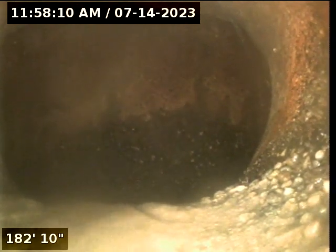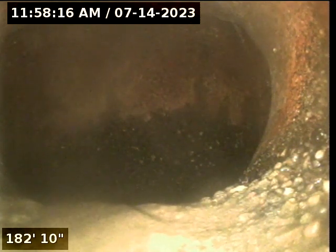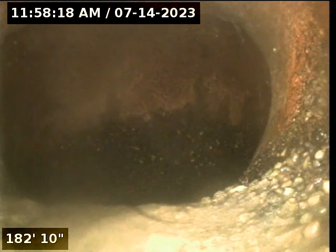Nice. How do you know, just bigger? Yeah, because we came at it at a 90-degree angle, and usually we'll see the neighborhood flowing by. Oh, interesting. But it's 10, 11 o'clock, and nobody's out there using a lot of water. Okay, but we're at 183 feet.